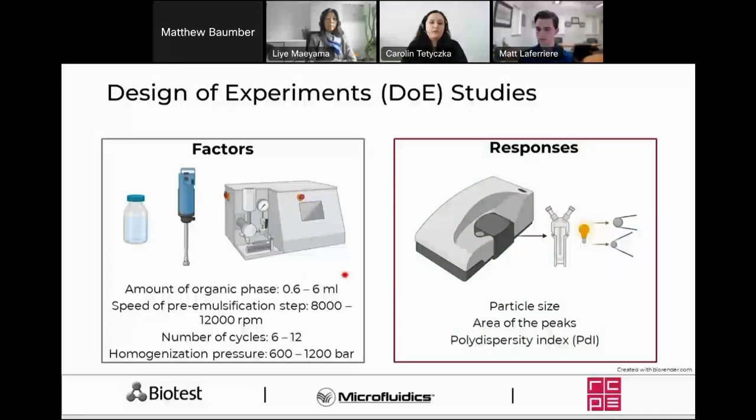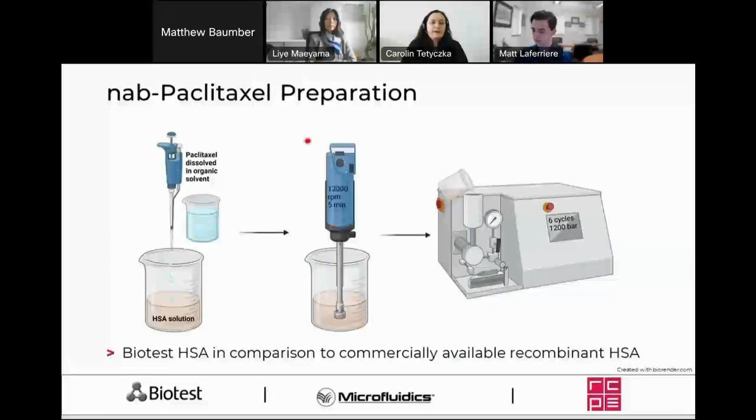After removal of the organic solvent, we characterized the particles regarding particle size, area of the peaks, and polydispersity index using photon correlation spectroscopy with a Litesizer from Anton Paar. After optimizing our process as well as our formulation, we prepared nab-paclitaxel. For this, we dissolved paclitaxel in the organic solvent, added it to the HSA solution, performed a pre-emulsification step for 5 minutes at 12,000 RPM, and then transferred this to the microfluidizer. There we performed 6 cycles at 1,200 bar and compared Biotest HSA with a commercially available recombinant HSA.